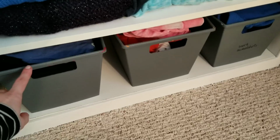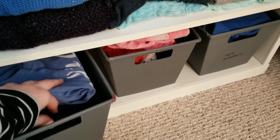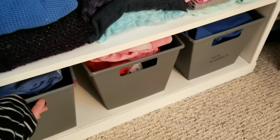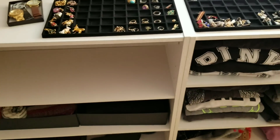And then I'm going to get some boxes for down here. These are clothes I keep to paint in. Paint or yard work. I have different sweatshirts, shirts, and pants and things. And then in continuing with the folding your socks thing, I am going to take you over here real quick.